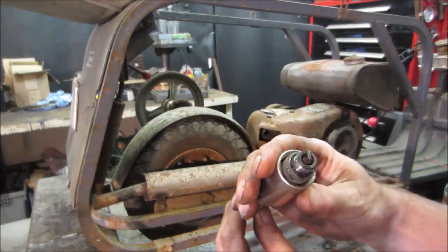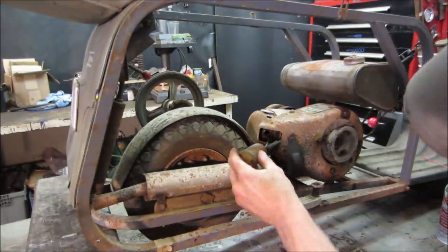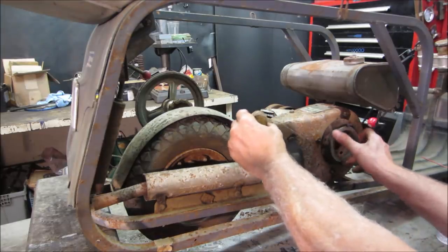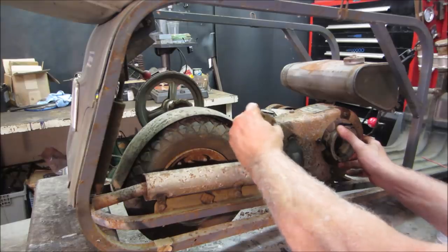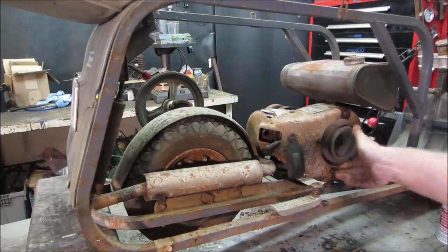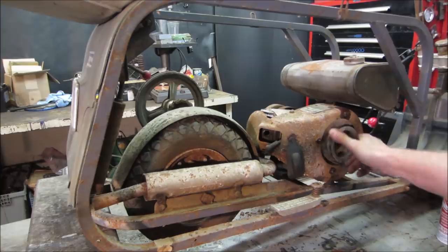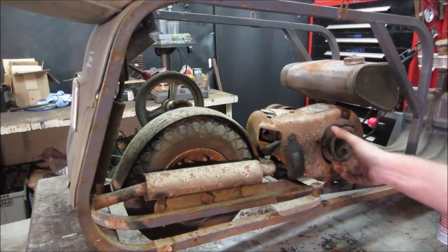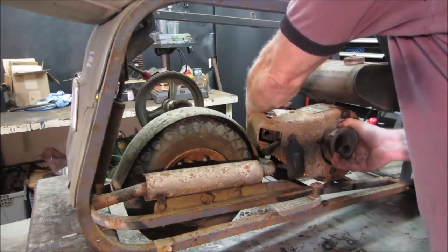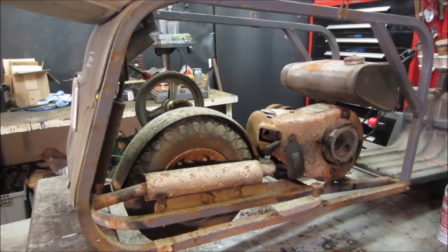Looks okay. A little carboned up on the inside. Get some light machine oil. Let's give that a thorough splash. A little clanky. May or may not be an issue.